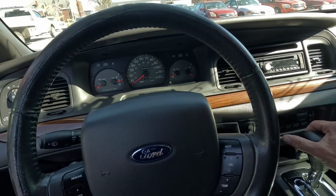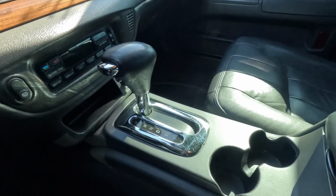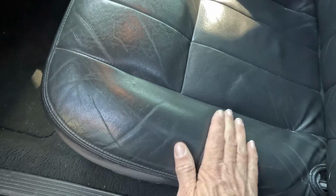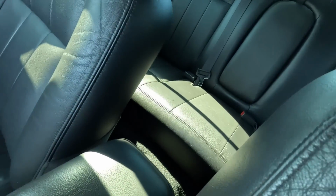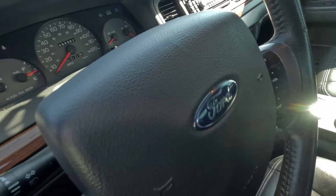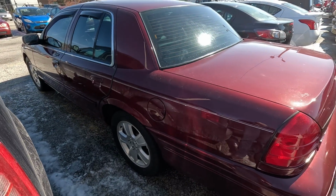Oh, this is nice. Wow, it's got 253,000 miles on it. But look at the seats. This was taken care of. Somebody really liked this car. 253,000 miles, and the sides are not wore out of the seats. And this sure appears to be the original. This is nice. Like I said, I'm not a Ford guy, but I would drive this, definitely drive this. This is a beauty. 253,000 miles on it. Nice. We're gonna throw a couple dollars on this one just because.